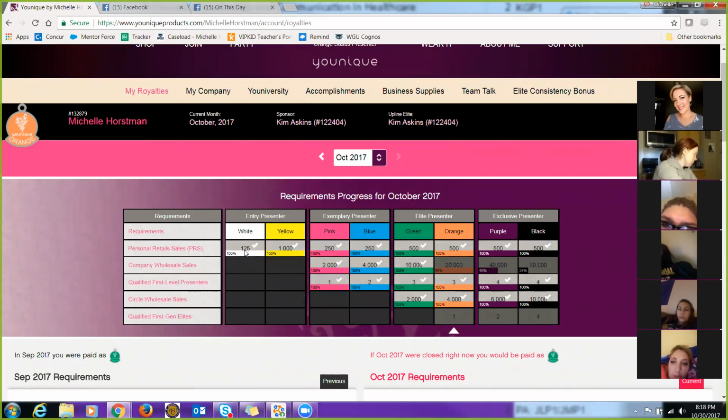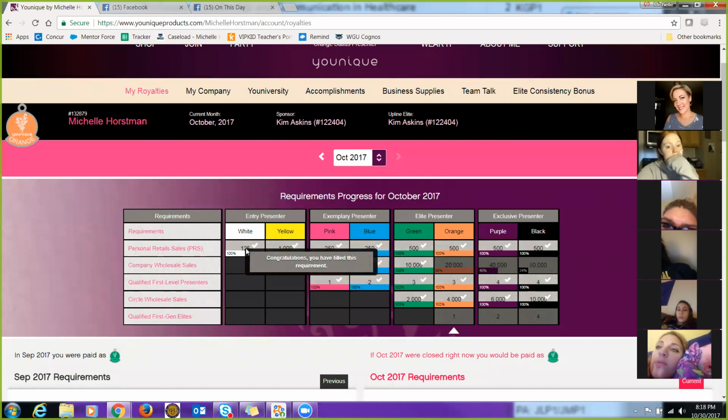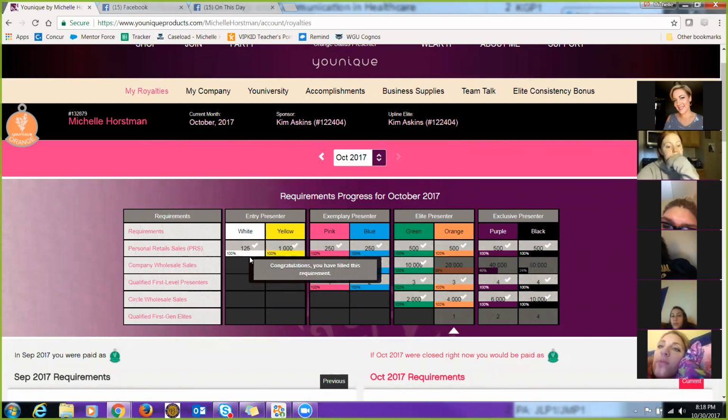So let's start with white. $125 is qualified. When we announce that so-and-so is qualified, they're officially white status. Technically, we're all white status when we start. We get the white charm, but we're not considered a qualified white status presenter until we get our first $125, and that's this. We do say try to get qualified each month, because number one, that's going to help you stay active. You're not going to have to worry about going in the red and falling off or things like that. It's going to help, especially your customers who want to keep the discount. That's where getting qualified comes in. It's $125.